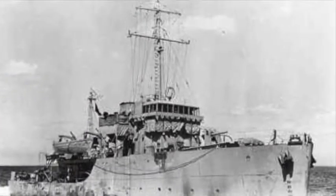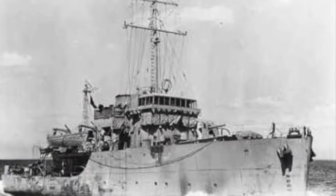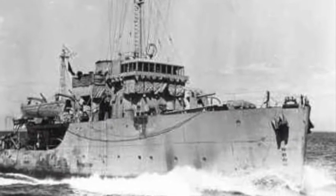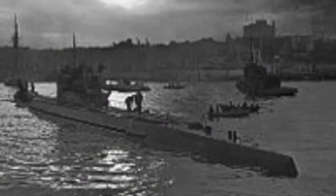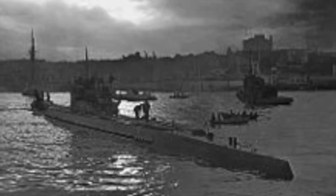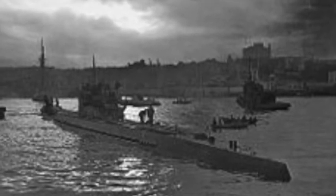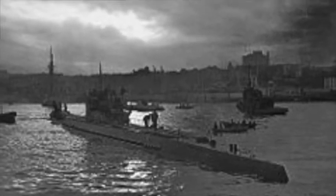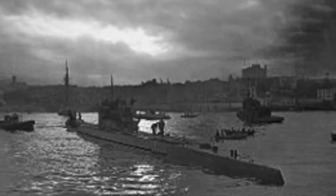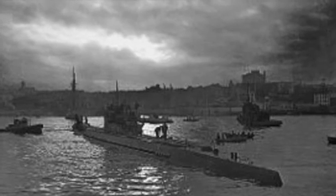The sinking of HMCS Esquimalt. On April 16, 1945, HMCS Esquimalt was torpedoed by U-190. The HMCS Esquimalt was a Bangor-class minesweeper that served in the Royal Canadian Navy during the Second World War. The U-190 was a German submarine. It was a Type IXC-40 U-boat of Nazi Germany.